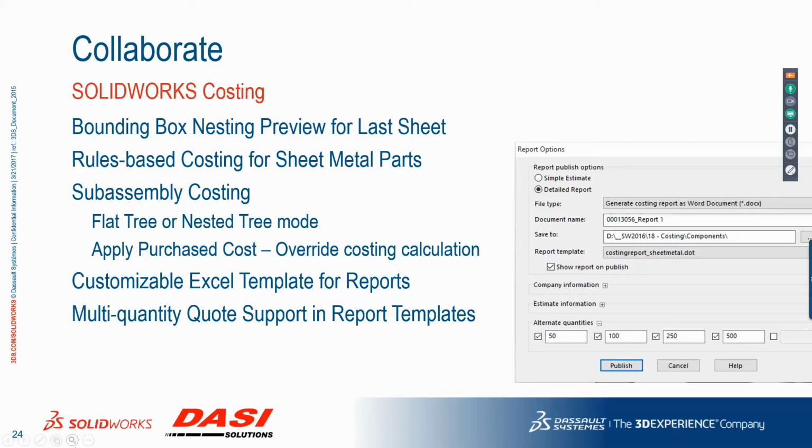And then finally with this, we also have the ability now to do multiple quantity costing reports. Now, of course, this is effective because the same setup might be true, but if you run 50 or 100 or up to 500, obviously we amortize that setup cost over the multiple quantities. So this allows us to get a little bit more of a part run injection into the overall cost value.